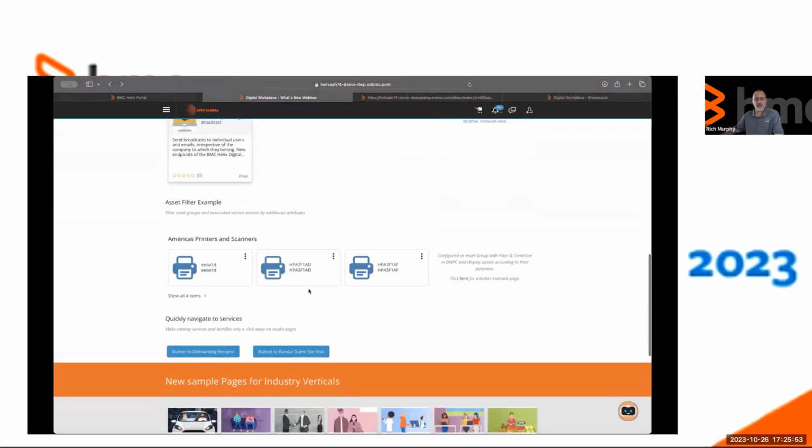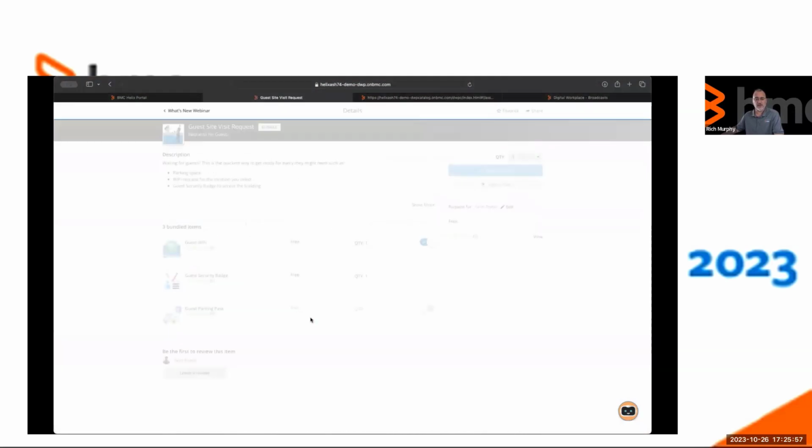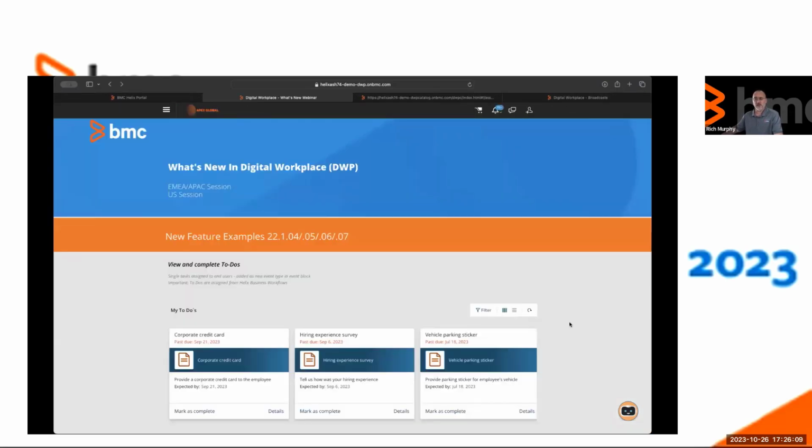I can also come in here and tie it to a bundle. If I want to do a guest site visit, I can tie this to a guest bundle where I can bring in what I need, put the bundle together right from a button, and you can add that right to one of your pages. Let's see what else we have here.